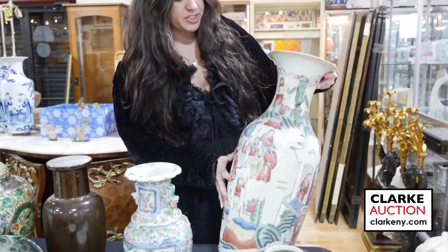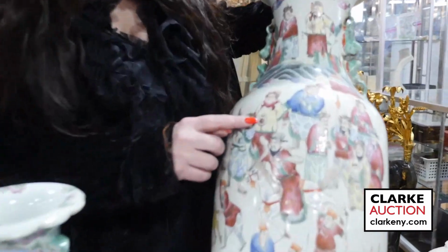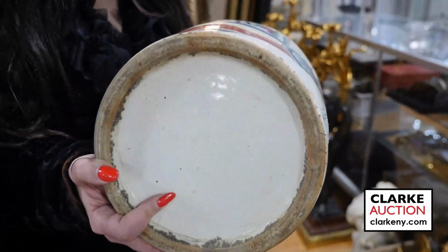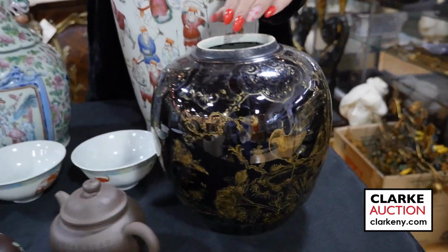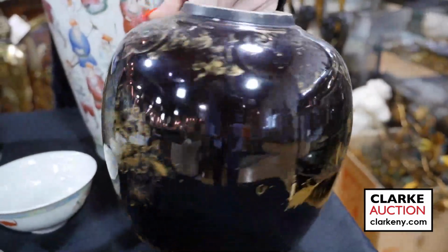We'll start here with this large Chinese Famille Rose enamel decorated vase, and it is displaying these figures, some warriors, a really nice scene. You can take a look at the bottom here. It's a nice item in our upcoming sale. We have this wonderful black glazed jar with gilt decoration, so really quite nice, a handsome piece.